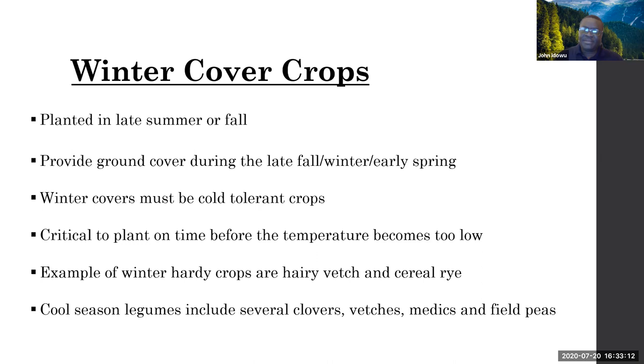And then the key thing is that winter cover crops have to be cold tolerant. That is, they must be able to tolerate lower temperatures, because typically we have lower temperatures in winter, although it's not as severe in Arizona. But here in Las Cruces, you have to select cover crops that can withstand winter. Otherwise, they will not survive. Then it's critical to plant on time before the temperature becomes too low. So that's another thing we look at in cover crops.